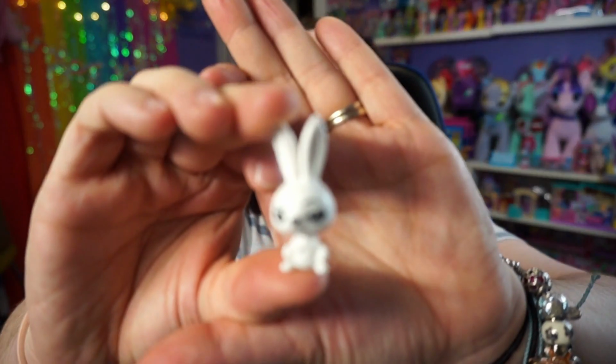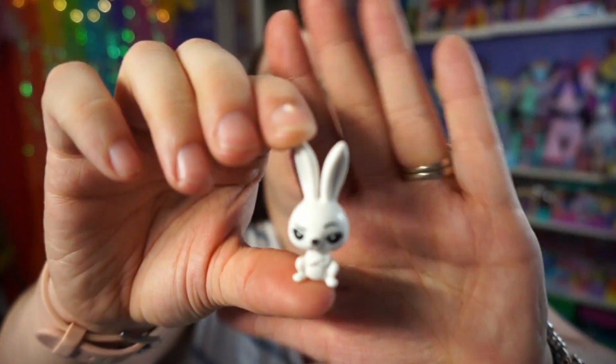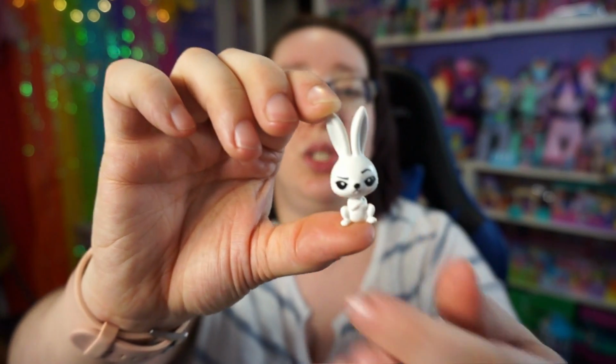We have Angel. Now, of course, Angel has to give that look because Angel's a pain in the butt in the show. Oh, that rabbit. Oh, my goodness. But it's so cute. I love when we actually get some of the pets or other different figures to go with the show, just because it is nice to have everything. I mean, I love having just the main six too, but it's cool having all the additional stuff too.